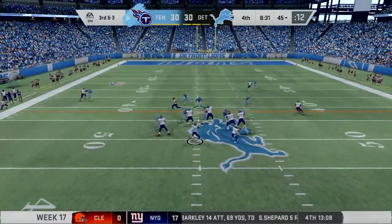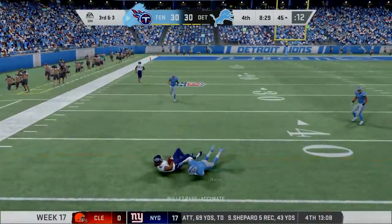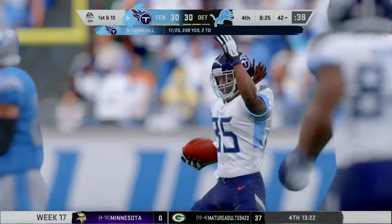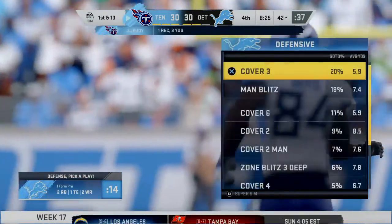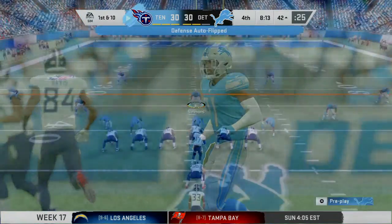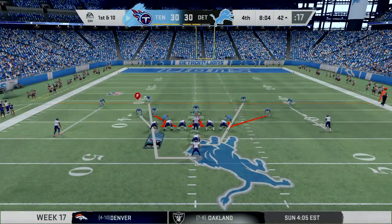This time it's 3rd and 3. Firing quickly here, and that's complete. And he's got the first down yardage before he's brought down at the 42. Give him 3 yards and a fresh set of downs. X3, 218, chop.